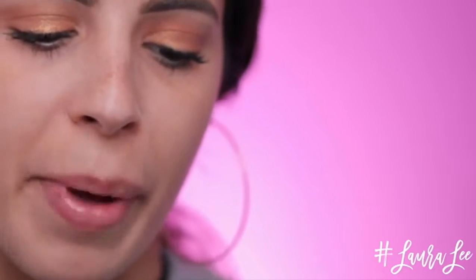I literally don't cake my whole face in it. It's not your foundation, it's just your base. And you know, you don't want to use too much product. Next, we'll go ahead and move on to foundations.